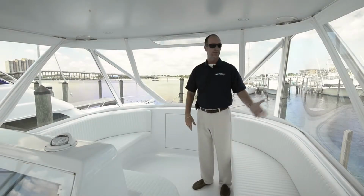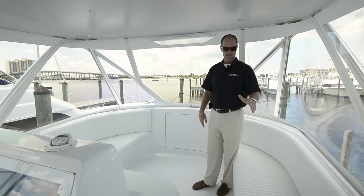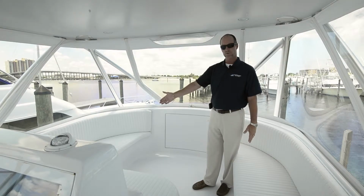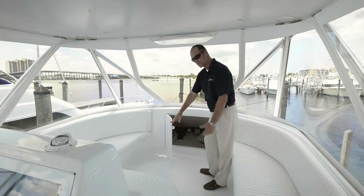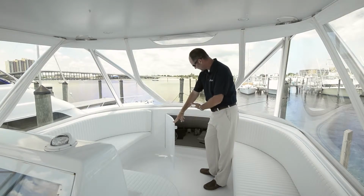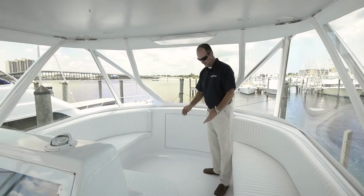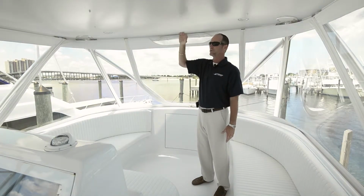Forward of the helm station, we have a Strataglass enclosure, large seating area on both sides, capability of rod storage underneath here, tackle storage, life jacket storage underneath here. As you enter the bow here, we have freshwater washdown, life jacket storage as well, life raft, whatever you need. Non-skid decking, non-skid Palm Beach Towers hardtop with recessed lighting.